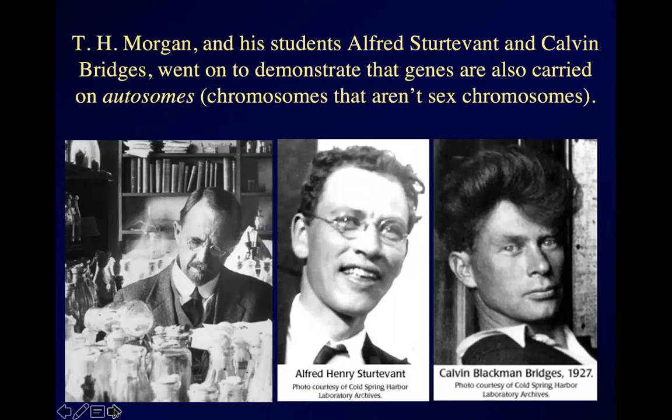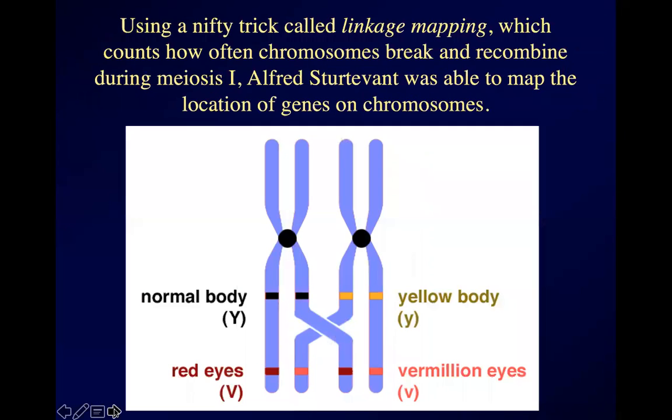Your chromosome pairs 1 through 22 are your autosomes, and Morgan and company were able to demonstrate that genes are carried on autosomes. And they used a neat little trick that I don't have time to get into exactly how they did it, but there's a way that you can very carefully do some controlled crossbreeds of fruit flies. Actually, it worked with other critters as well, but Sturtevant did it with fruit flies. And you can count how frequently chromosomes break and recombine during the crossing over process in meiosis 1.